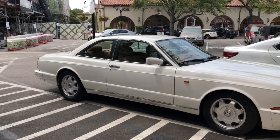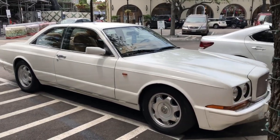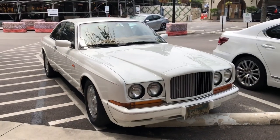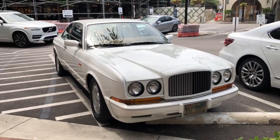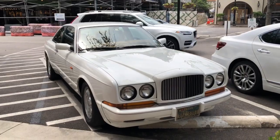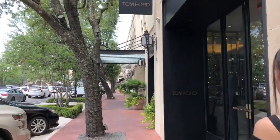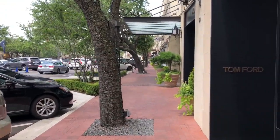You're gonna see some very interesting cars like this Bentley over here. Look at that. In the 1990s, long white coupe. That looks pretty cool and really clean. No hail dents or anything. You see right there, there's a Tom Ford. Still walking through.